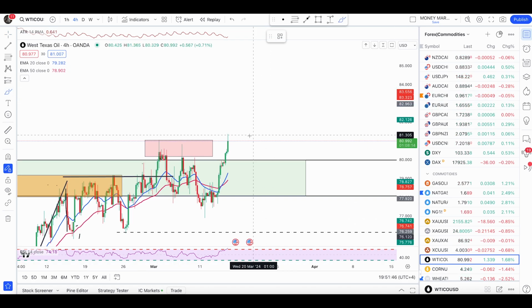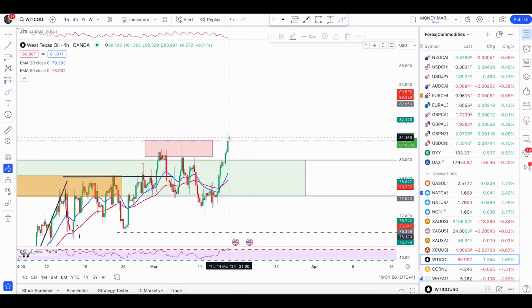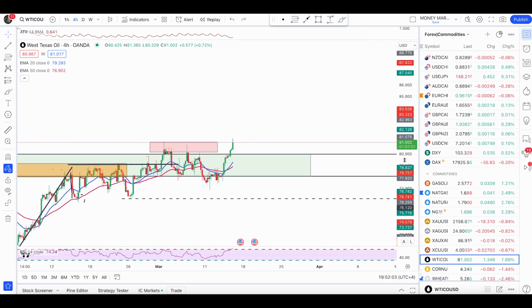So exactly as silver, if you have a pullback to this zone followed by a bullish engulfer, in that case we have a valid buy signal, and I will use 1 ATR for my target. Or if the price forms a bullish engulfer above 50 EMA above this zone, in that case we still have a buy signal. So all I'm looking at is buy condition, as we have just made a new high.